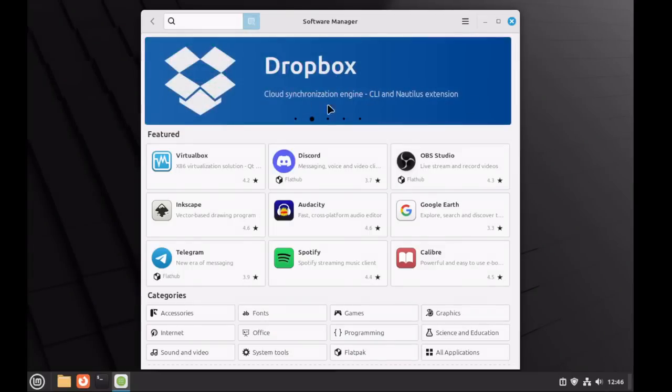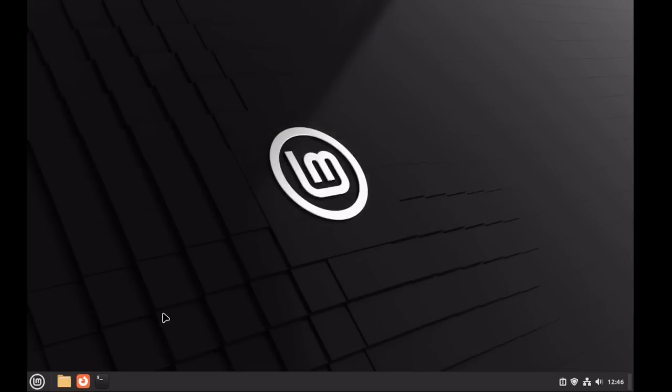Okay, so what if we don't want to use the Software Manager to install stuff? What if we want to use a Snap? Now, Snap Store is a little different. That actually comes in Ubuntu, but it doesn't come in Mint. But we could install it in Mint, so let's get it installed.